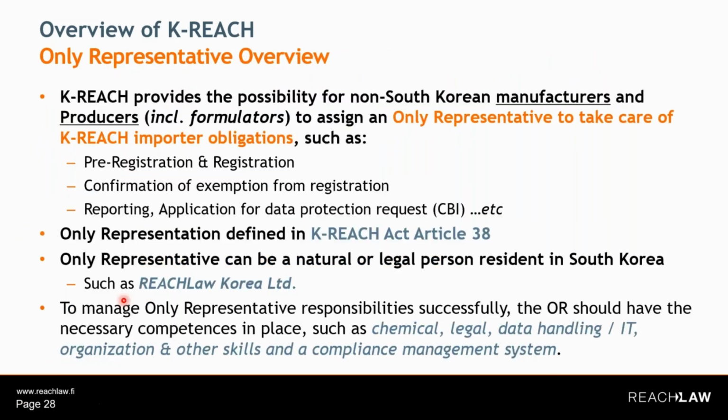This is something on the overview, what only representative can do. They can do, of course, the pre-registration and registration. They are also used for exemption, as I mentioned, and we will see in part 2 of this webinar series. And then they also handle all your CBI if you have any CBI that you want to report. Only representative is defined in Article 38 of the legislation. It's, as I said, a neutral entity, a person to manage this compliance.